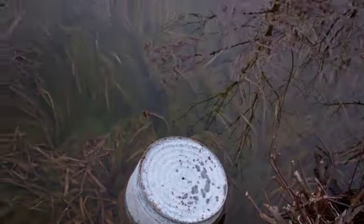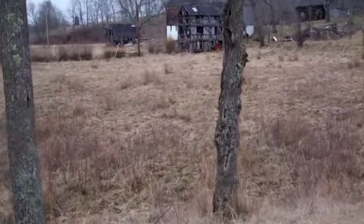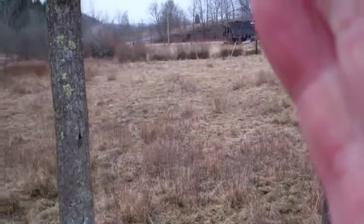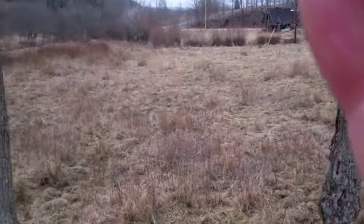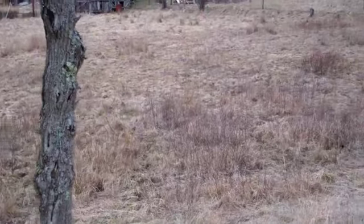But it doesn't now. I'll just keep filming here. The meadow is, it will be quite a job to eventually get that mowed short. It's been a struggle, and have it grazed short.